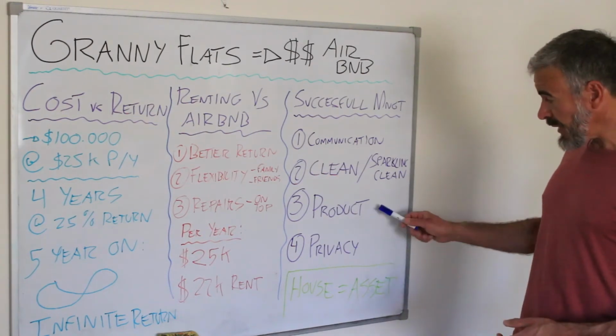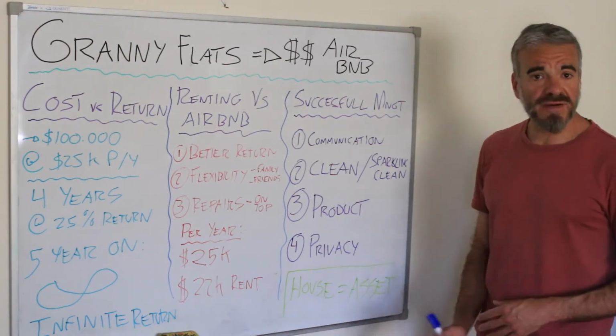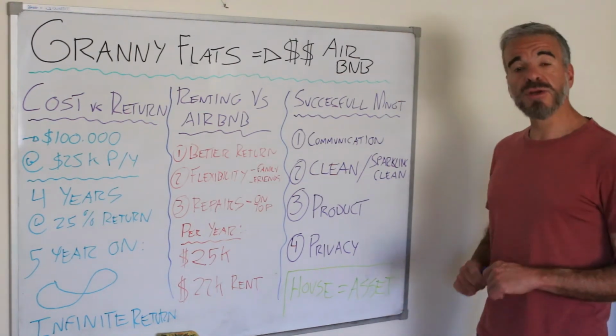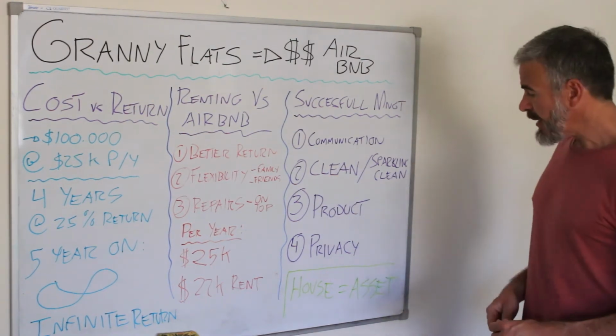Okay, what I mean by product, this one's a no-brainer. It means that you will have microwave, TV, Wi-Fi, all the mod cons that you would expect yourself when you go on a rental or an Airbnb property, a short-term rental.